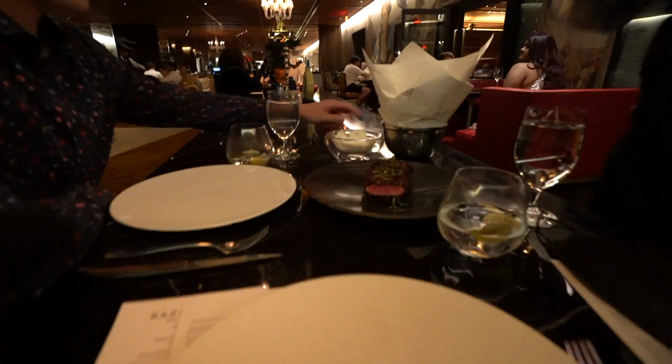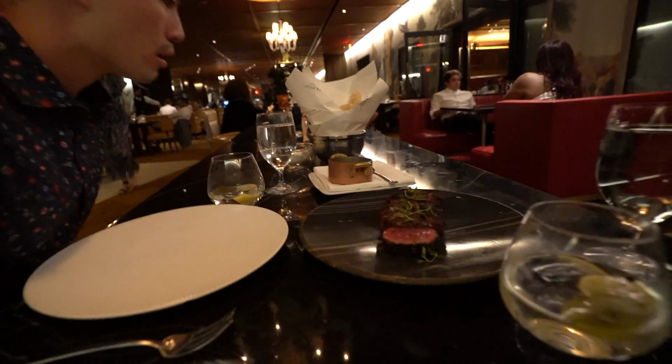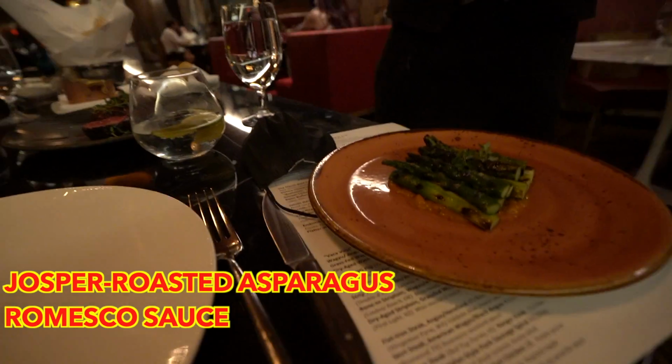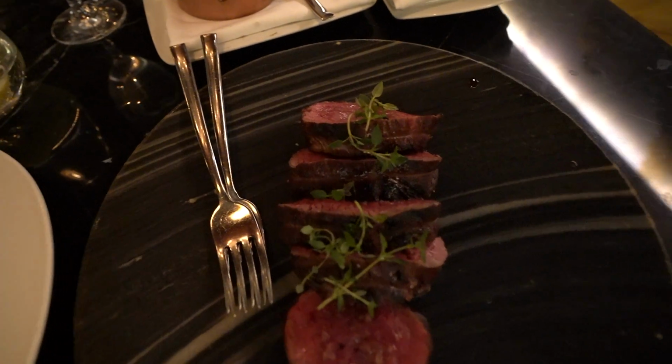I really like the extra crunch the peanut brings. Add it on top of the persimmon and the cured meat. Perfecto. The meat is here. Black truffle sauce. Dope. Is that a black truffle sauce? Steakhouse made potato chips from the meal. JOSPER asparagus over ROMESCO sauce. And buttered potato puree for the butter and truffle. Nice. Is that butter in the middle? Yes. Clarified butter. That's called a heart attack.